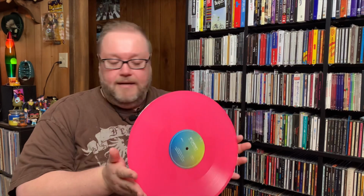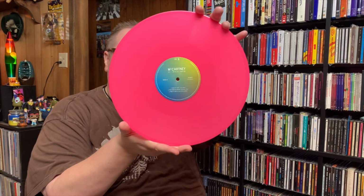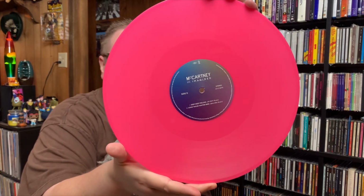I really like it. I was starting to think it was going to be a lot like the Newberry Comics pink on the McCartney 3, but it's completely different because that one's a solid color. This one's translucent. And of course, as I'm showing the records here, McCartney 3 Imagine was released digitally on April 16th of 2021 and physically on July 23rd of 2021. So, been out for a few years now. And not much different on disc 2 here, but there's side C and side D.